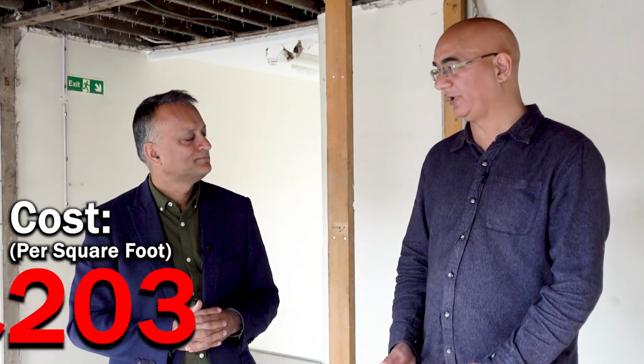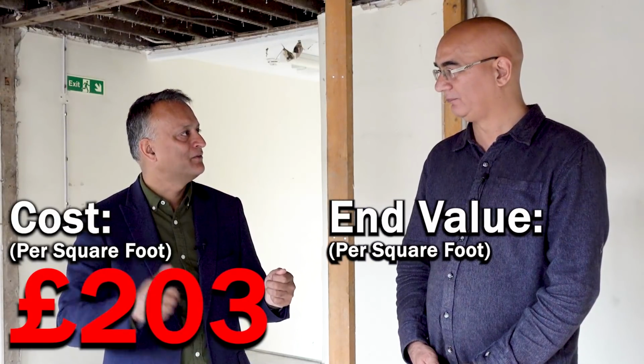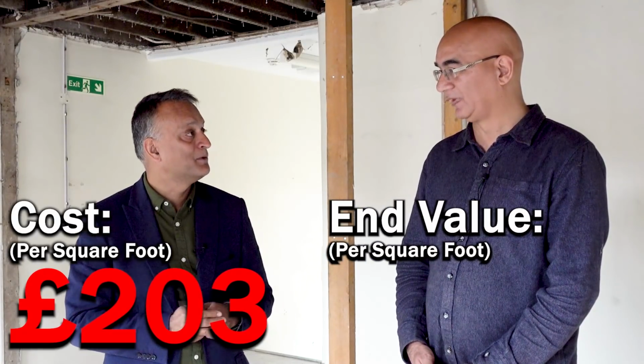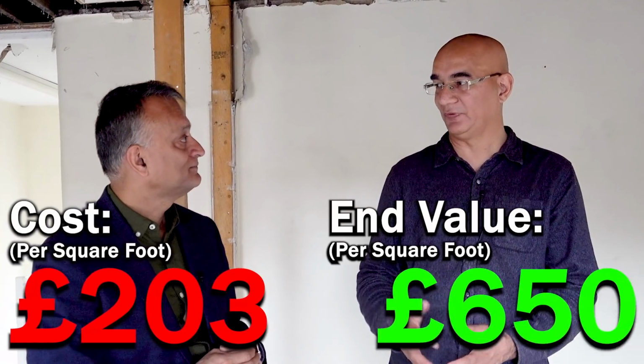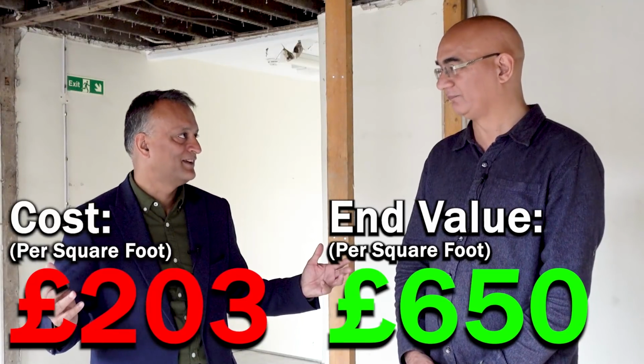And now, what did you pick up? When you work out the cost per square foot, what did it cost you per square foot? It's cost me £203 per square foot. And the end residential value or the GDV value of that would be what? It's going to be close to 650 per square foot. Wow. So that's near trebling of value in a southeast location.